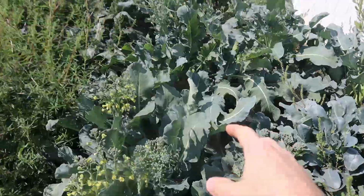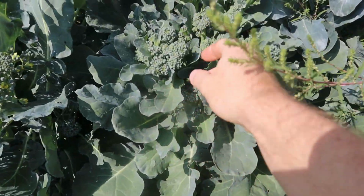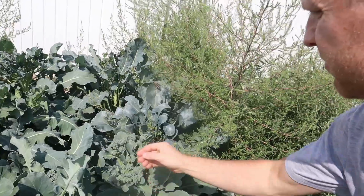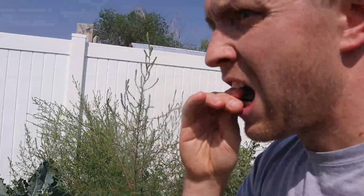Back here, just across the way, still buried in weeds, we've got some broccoli coming. That actually looks like it might be ready to harvest. Just out of curiosity. Oh my goodness. That doesn't taste half bad. Give it a little bit of ranch. That's wonderful. I need to get here and pick that.